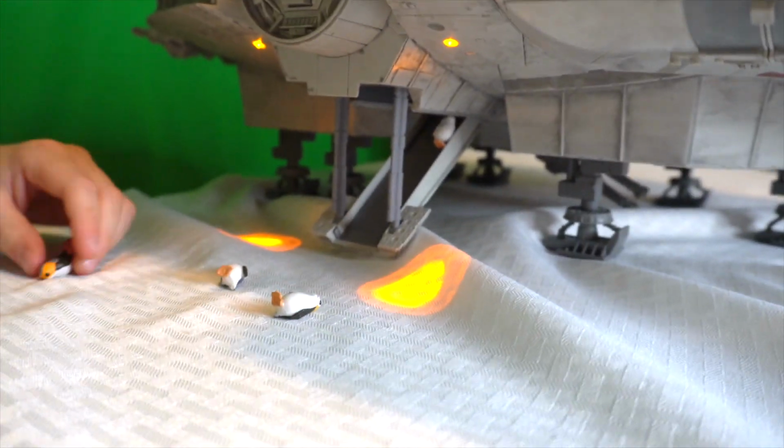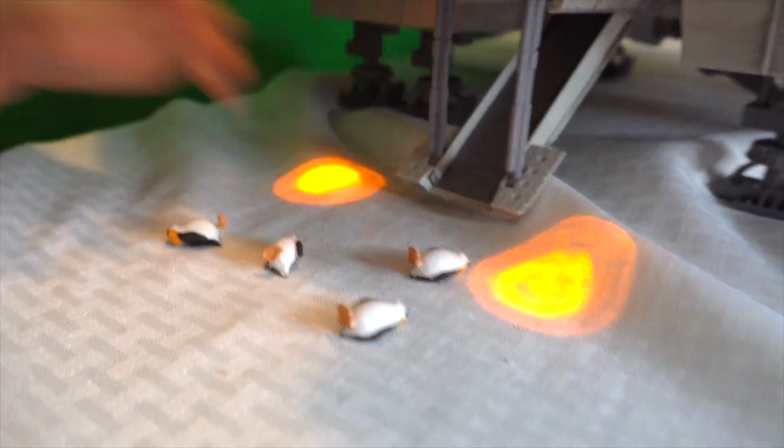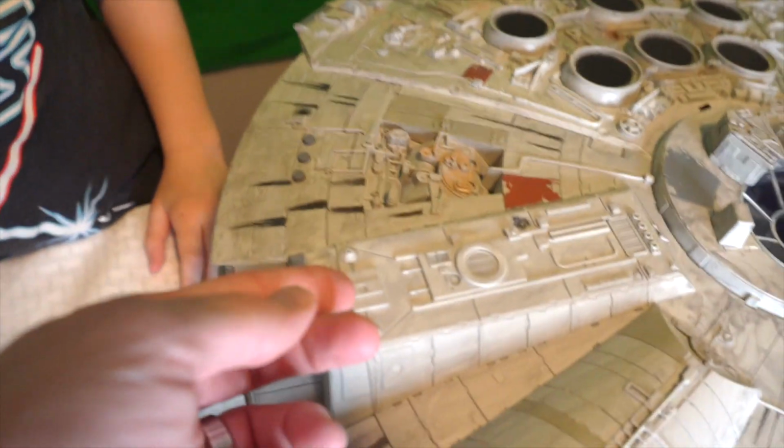Oh no! The porgs came to greet us. Oh no! There they are. 1, 2, 3, 4. Oh, there's more. That is so unbelievably cool. Let's take a look inside here. There's a little thing you can flick. Boink! Like that. And now we can look inside. There's 2 more porgs. There they are. It came with 6 porgs.